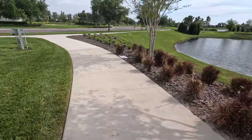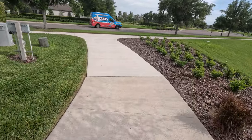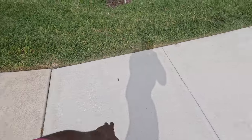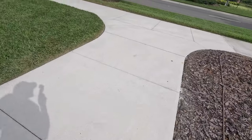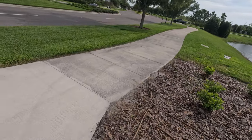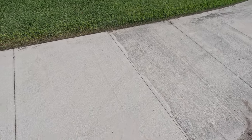Opposite side sidewalk over here. See, the sidewalks look different. They were poured at different times. We cleaned both, but you can see this one's newer concrete. We gotta go up to where that car just pulled up at. This is where we stopped at. You can see the difference here.